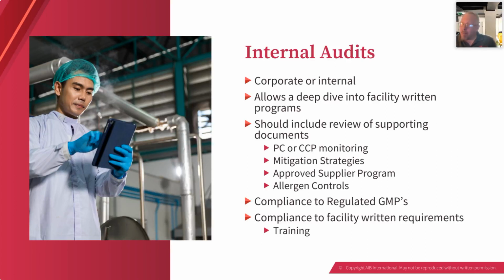Are we meeting our monitoring requirements for PCs or CCPs? Or if we're required to comply with regulated food defense, are we meeting our requirements for our mitigation strategies? Or if we have supply chain preventative controls, are we meeting our requirements in our approved supplier program, because that would be a regulatory requirement.